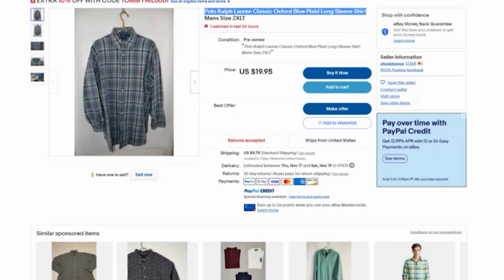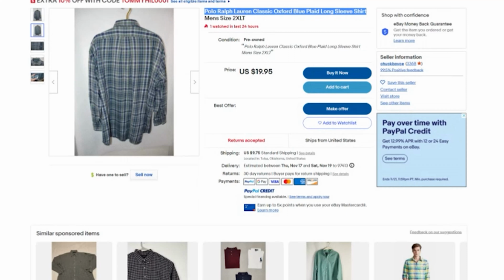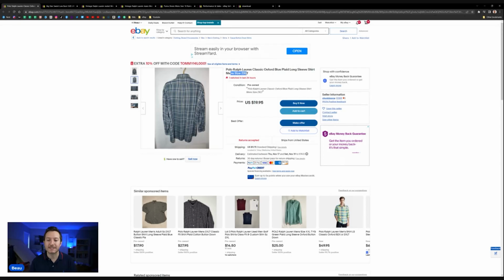So we're aiming for those audience members that are looking for a Ralph Lauren shirt. Just by simply changing it from Ralph Lauren classic Oxford blue plaid long sleeve shirt, you're changing it to Ralph Lauren shirt, and then you're going to go with the gender. It is men's. We're looking for Ralph Lauren shirt, men's size 2XLT. And then you're able to put in the keywords of classic fit, Oxford, plaid, long sleeve, button up. Doing it in that order is going to rank your listing higher in search, enabling you to have a better chance to convert that sale.